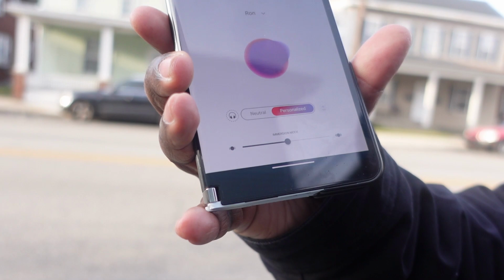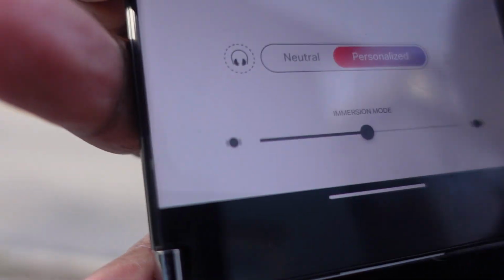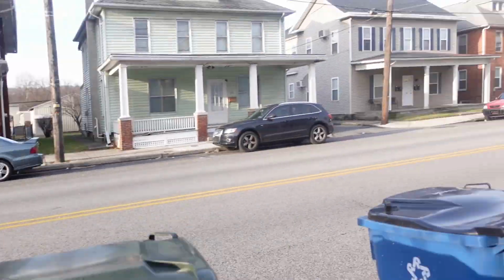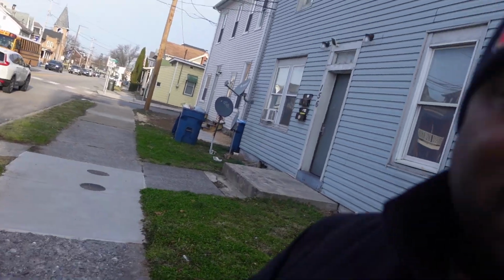All right, what we've got next up now is the NuraTrue Pros. We've got them in the ear. We're going to do an ANC challenge on these guys, or ANC test rather. So let's go ahead and pull out the app. As you can see, we have it in personalized, but if you look closely, noise canceling is turned off at the moment. So we've got video. Here's some video of our ambient noise all up and down the block.